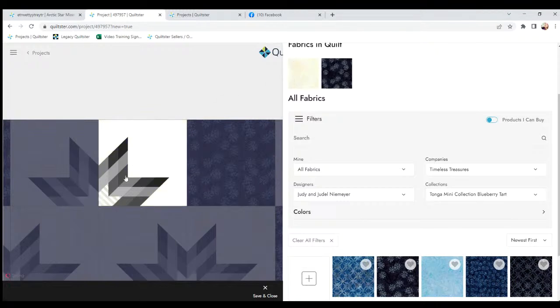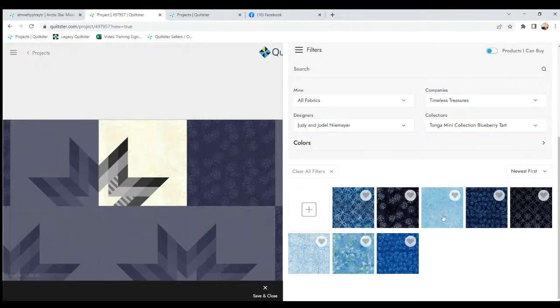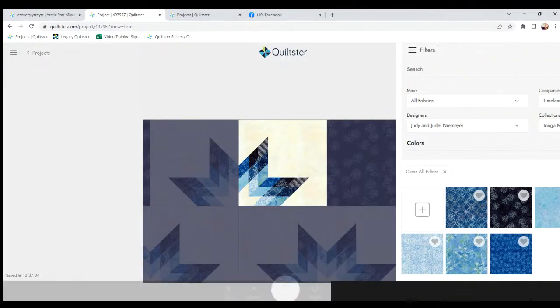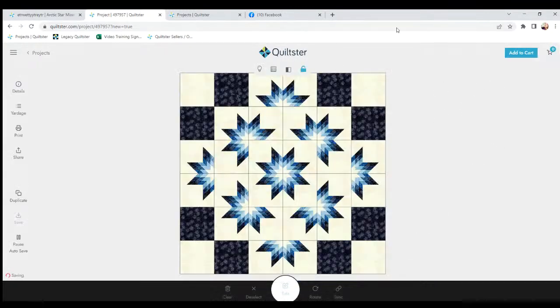And I'm going to start here with the white in the center. And then I'm going to go in order of lightest to darkest. And I'm going to color every single diamond differently. And you don't have to do it this way. This is just the way I'm going to do it, because it seems fun at the moment. Okay, I'm going to press save. All right, so that's just one way, and it's a really simple, fast way to do it.